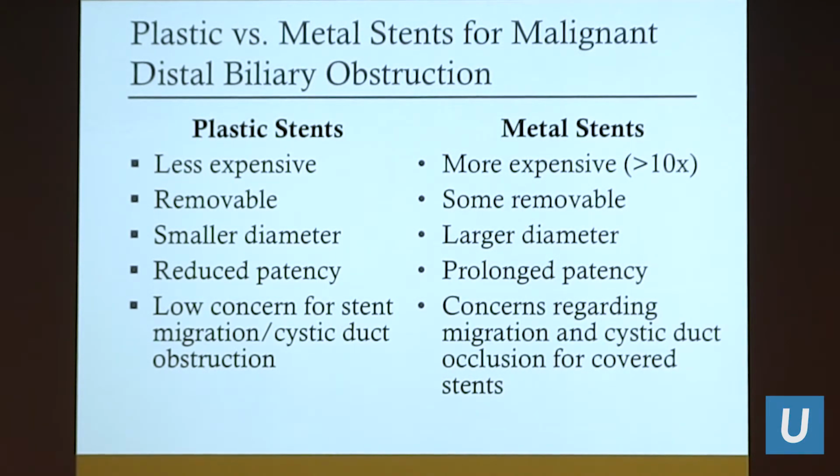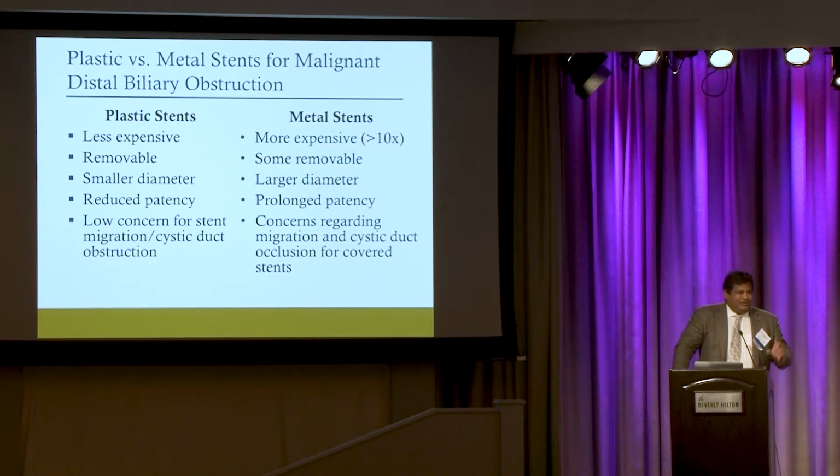Typically we place 10 French stents, but that has reduced patency. We actually published a paper a few years ago with our colleagues at Northwestern that showed that when you're getting preoperative chemotherapy, 10 French or larger stents, even though the manufacturer's recommendation is that you can go up to 12 weeks, the median patency was only about 7. So you have significant shortening, which obviously means admissions, delays in care, admissions for cholangitis and so forth.